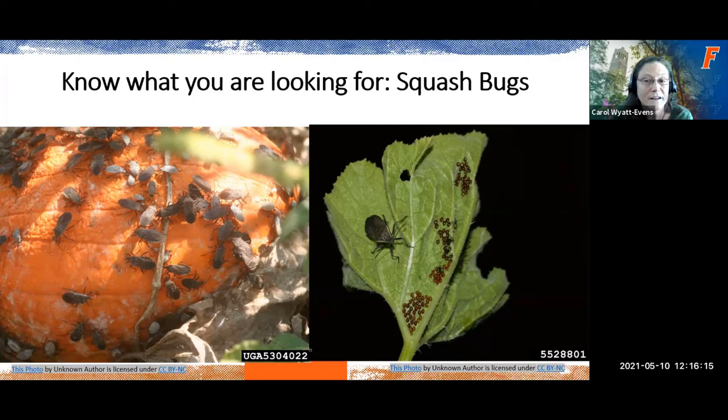The immature stage of most insects tends to be the most destructive, but in the case of the squash bug, the adult is quite destructive as well. So the life cycle of a squash bug is about 6 to 8 weeks. Squash bugs have one generation per year in the northern climates, 2 to 3 generations per year in the southern or warmer climates.